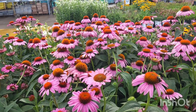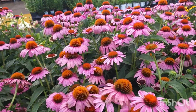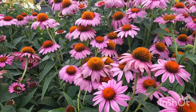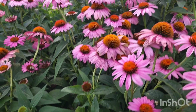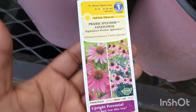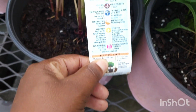Right next to that, they have some prairie purple coneflowers. These are gorgeous, guys, and they do attract the pollinators. These I also have in my yard. These are $16.98. These here are, again, Prairie Splendor coneflower, and these are hardy to zone 3.